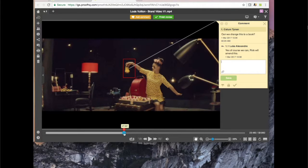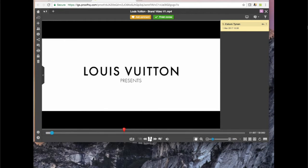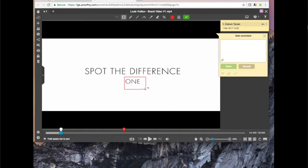Okay. Now with video files, how do you get video files approved if you're doing video? Do you have to print out each keyframe? There's not really many ways of approving video files using the traditional methods. So with ProofHQ, you can actually play the video with sound and take it through its cycle. And you can pause it at any moment, and you can make comments on where you want the comments to appear. So I can say change this to 2 and save that.